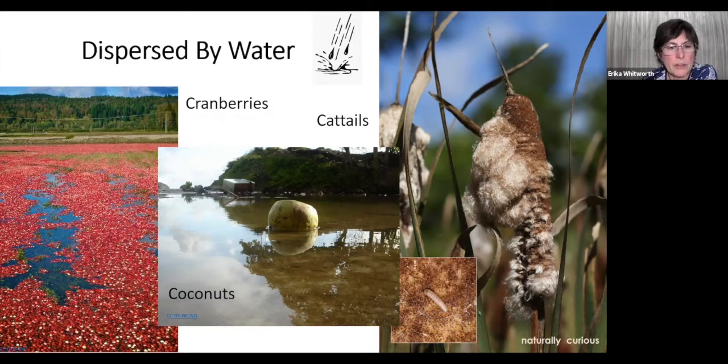Palm trees that are near the edge of the water, the coconuts will float, and they'll float someplace where they can be planted. Cranberries are a local example. Cranberries have little pockets of air inside the fruit, and because of this, the cranberries can float in the water. This is how they're harvested. Many of you might know that. A grower will flood their bogs and then agitate them a little bit so that the seeds float to the surface, and it's easy to collect them that way. But if left to nature, in a rainstorm or something like that, they could also float off to a new place to plant themselves.